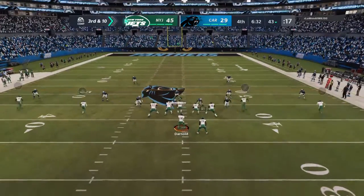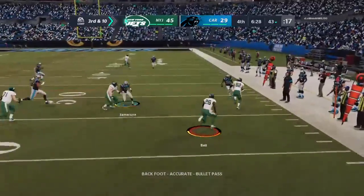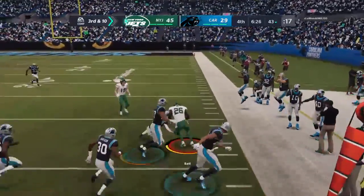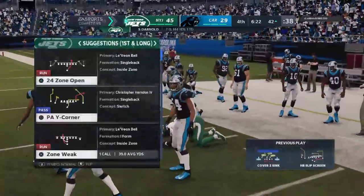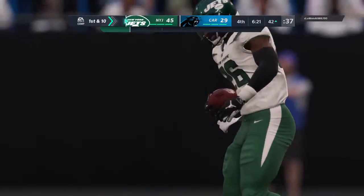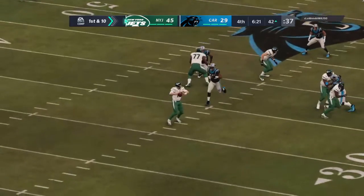This is 3rd and 10. Now it's Darnold. Now they go screen. It's complete. And taking it across midfield and inside the 45. Give him 15 yards on that one, and the Jets move the chains.